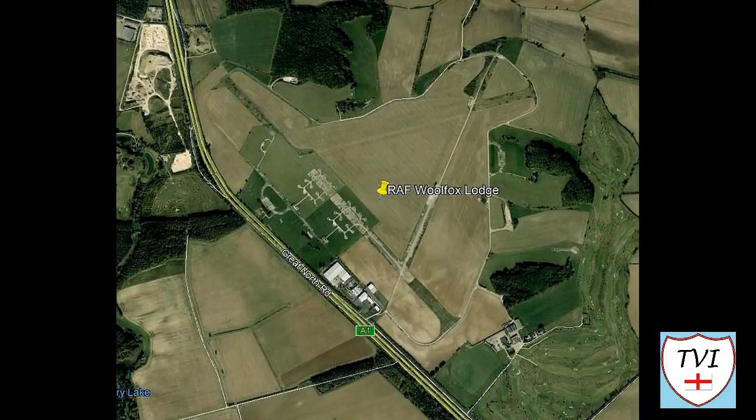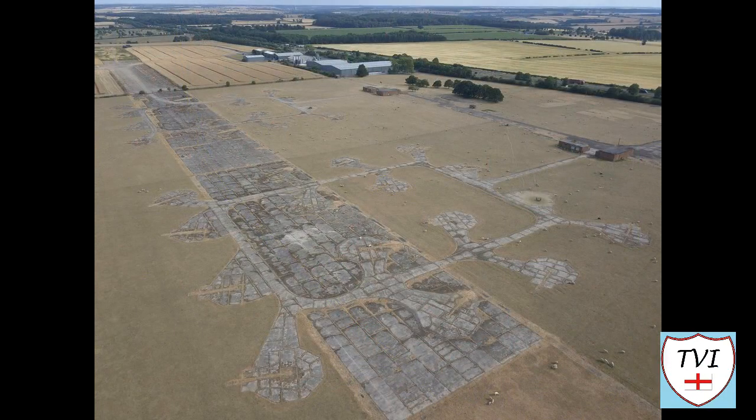Now, before we get going around Empingham, we first have to cover RAF Woolfox Lodge. Because of the way parish boundaries are, and we know they're weird by now, this is partially within Empingham despite being quite a distance from the actual village. The rest is within Greetham. RAF Woolfox Lodge is next to the A1. It was open from 1940 until 1966.